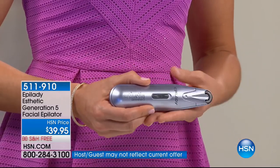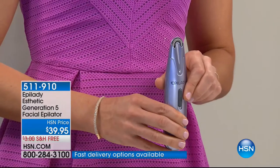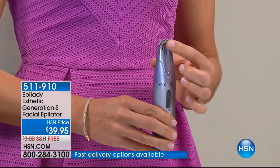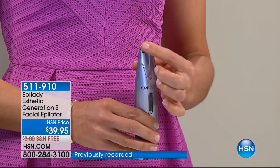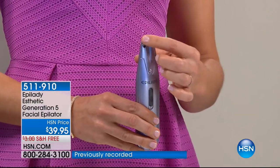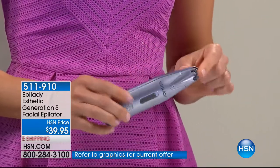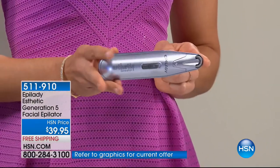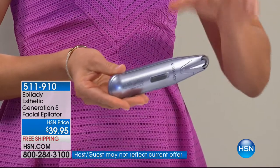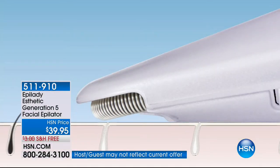This is the Epilady Aesthetic. I'm gonna turn it on so you can take a look and hear how it sounds. It's a facial epilator. So we've designed this for your face only, and I'm running my finger across here. Because it doesn't cut, there's no blade. Exactly, there's no blade, there's no cutting. It's just a coil. And when that coil bends and flexes, it acts like a lot of little tiny tweezers grabbing that hair and safely removing it at the root.